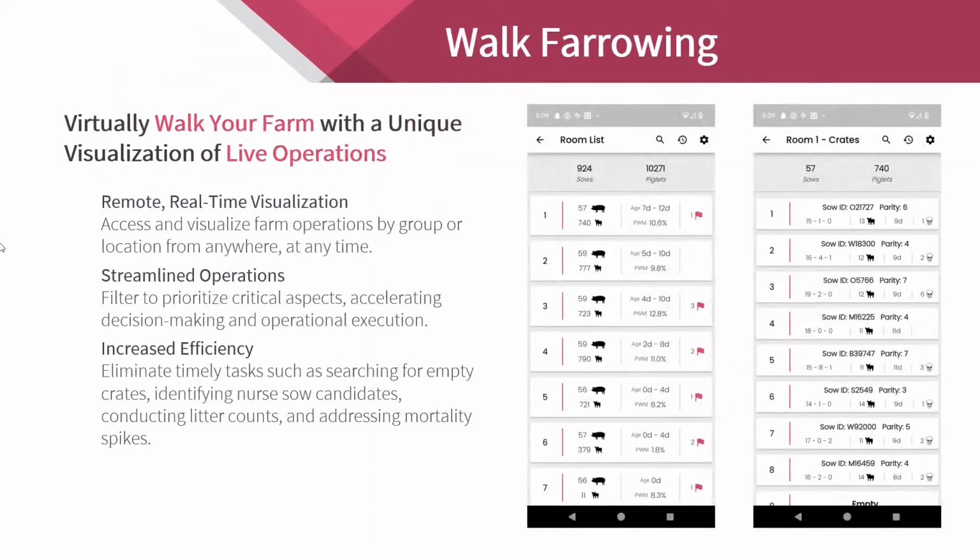Now I'm going to walk you through some of the features in the app so you have a better idea of how it works and a better visual. If I start with Walk Farrowing, Walk Farrowing will virtually allow you to walk your farm. That's exactly how it works.